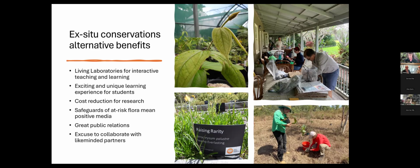Many of these are threatened species and are disappearing from the wild and are hard to get to. So from a teaching perspective as a university, it was a cool point to sell that we could show students specimens that they otherwise would never see in the wild.